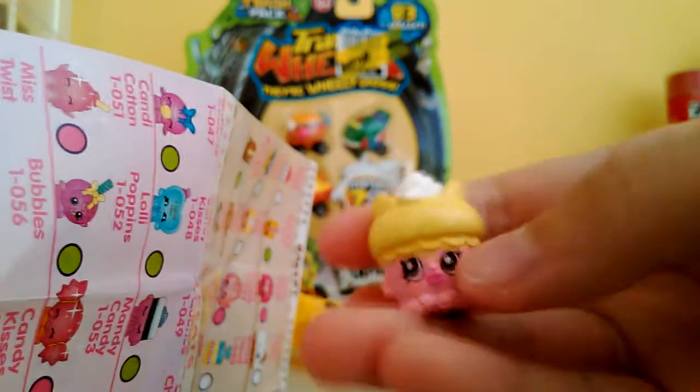Okay, so she is common. I just looked it up and she is a common one. So let's put this aside and let's take a look at the basket itself.